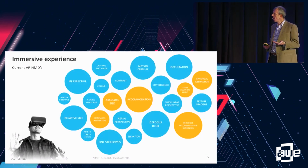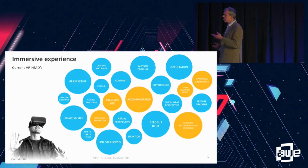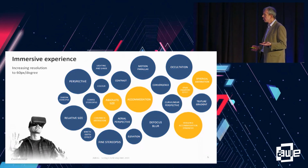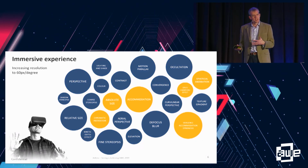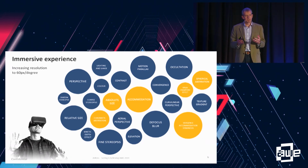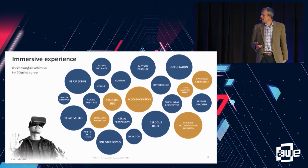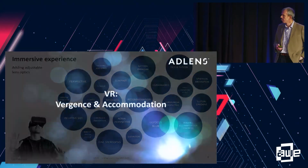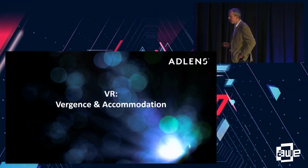Now, today's headsets are dealing with about 2/3 of those cues in a not bad sort of way. But there's about 1/3 of them that are just not dealt with. Of course, display technologists today are working really hard to increase the field of view, increase the resolution of the screens. But what are they doing? They're working really hard on those same 2/3 of the cues. There's 1/3 of them that are just missing. And that's really part of the reason that VR and AR just don't quite feel real to a lot of people a lot of the time. I'm going to give a few examples of those. First of all, what we're aiming to do, of course, is to satisfy them all.